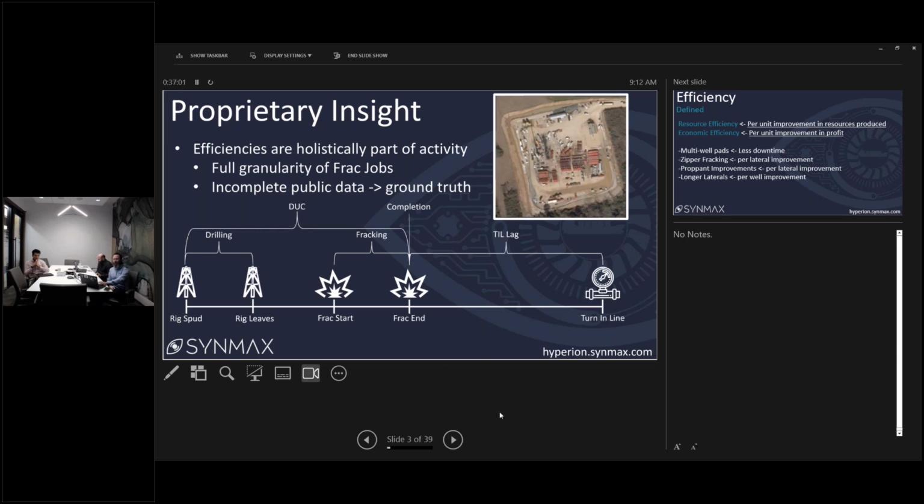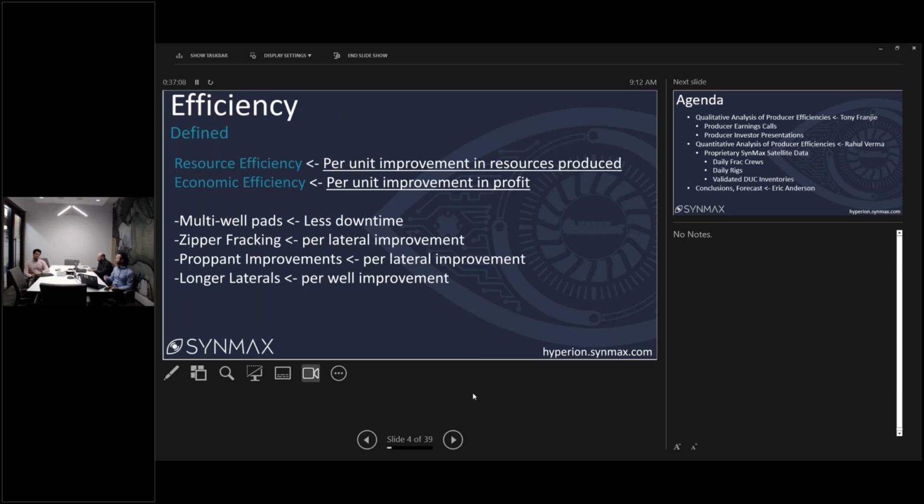These are questions that can only be answered when you have access to proprietary data, which SynMax provides. Before I pass things off to Tony, and he gets into the qualitative view of producer efficiency improvements, I think a lot of this misunderstanding and discussion, especially what I've seen on Twitter, is around semantics. People talk about efficiency when they really could be talking about one of two things, right? So for the purposes of our discussion, we're going to talk about efficiency in very precise terms.